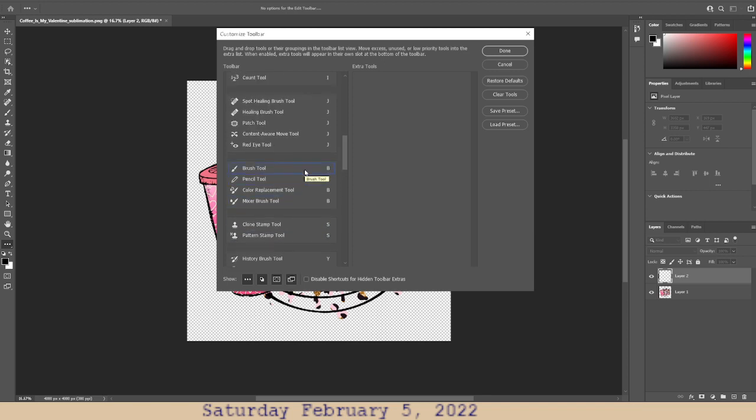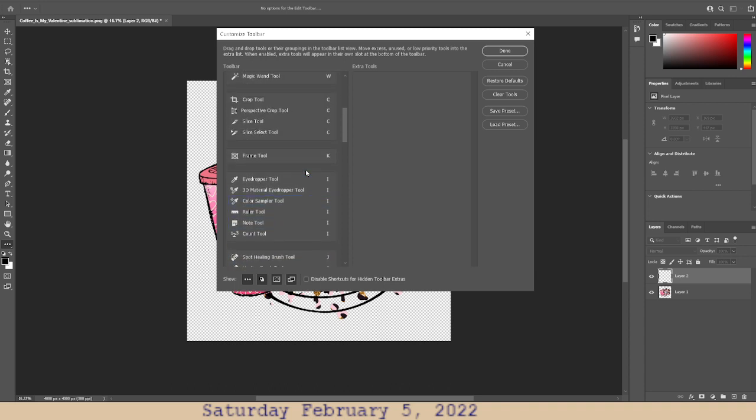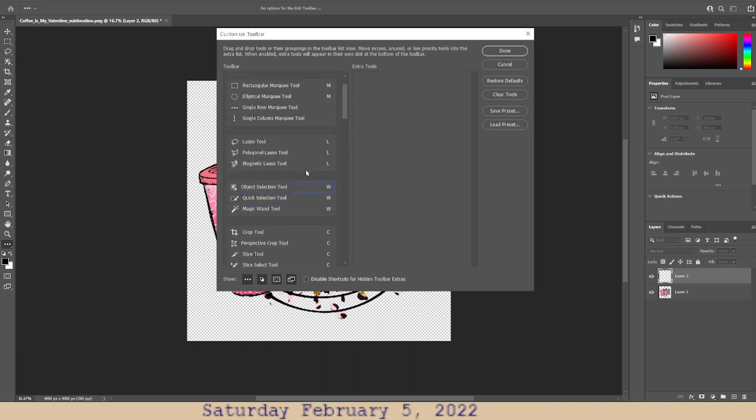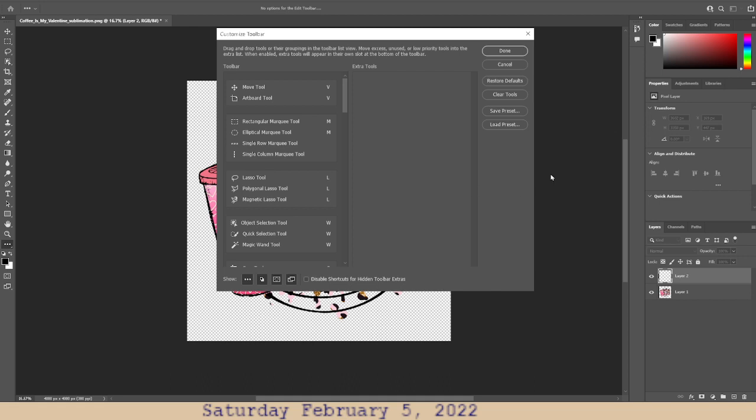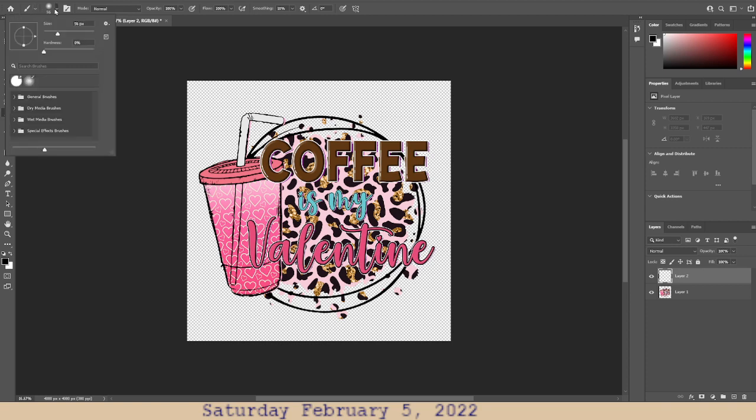So, let's see. I do not see it. I'm going to have to figure out what they did because it's not there now. So what we're going to do instead, I'm going to go to the normal brush tool. And I'm going to figure out what I want to do. Let's see. I can make it a little bigger.